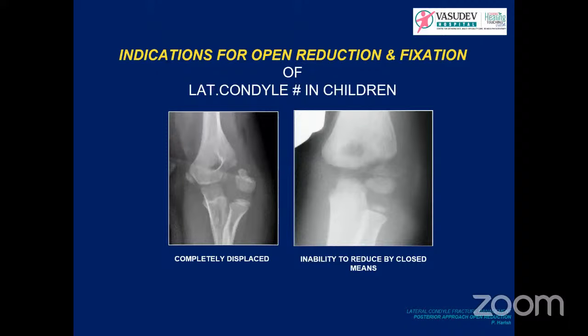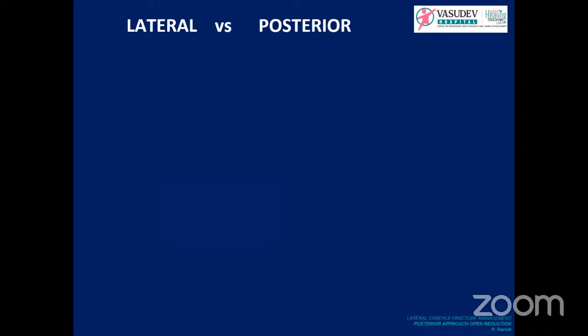So first of all, the indications for lateral condyle open reduction are the completely displaced fractures, the ones where you can't achieve even a closed reduction, and always the late presenting lateral condyle fractures. So there are two approaches, lateral or posterior.